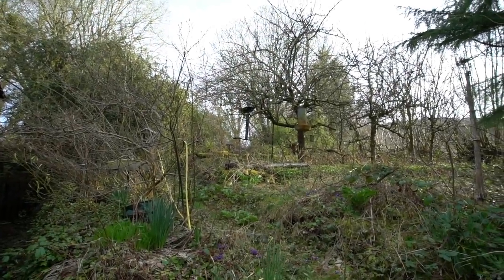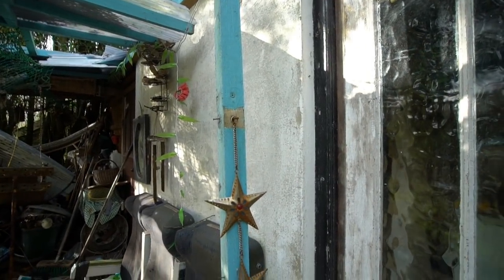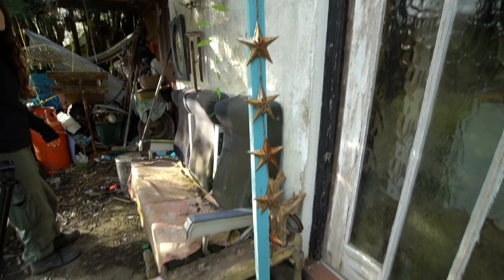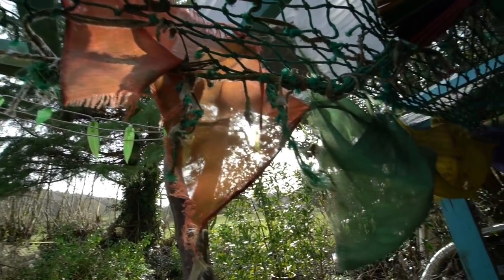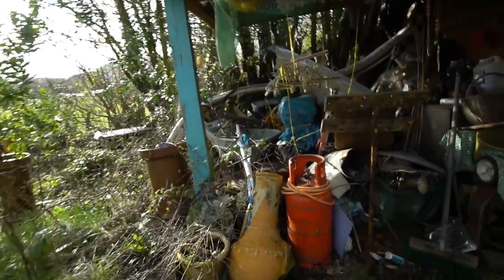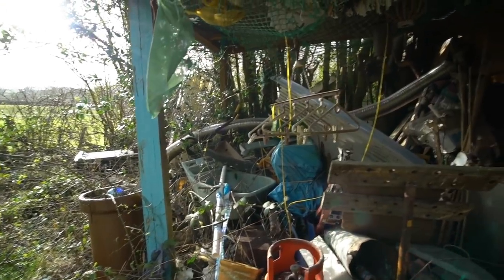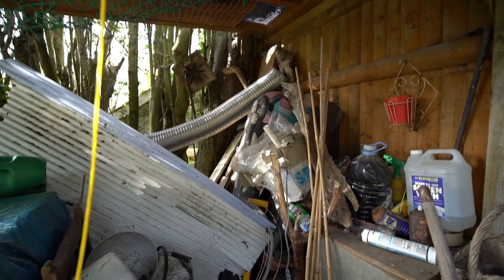Wow, look at this garden. Just ornaments everywhere here, isn't there? It's like a bus seat. Oh yeah, it's probably from their van, I bet. Bet they had a bus as well. And look at the prayer flags. Yeah, Tibetan. Nice little area, this bit. All the old stuff. Oh, the police totally busted them, didn't they? Look, he's got his old tube and that. Oh, for God's sake. Look at that cat.